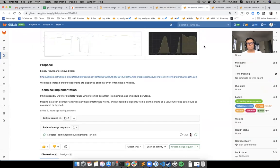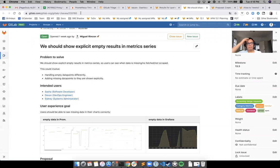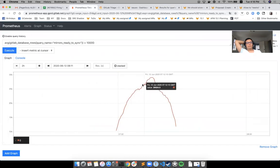Another aspect of this is that when you are dealing with an alert or a specific metric, you might have a hole in the data. This is important to know because you could face some kind of outage of Prometheus scraping or the source of Prometheus, and then you might be missing data points, and this is important to see. Right now, when some data is missing, we simply complete the line. So we go from here to here, even if the data is missing.